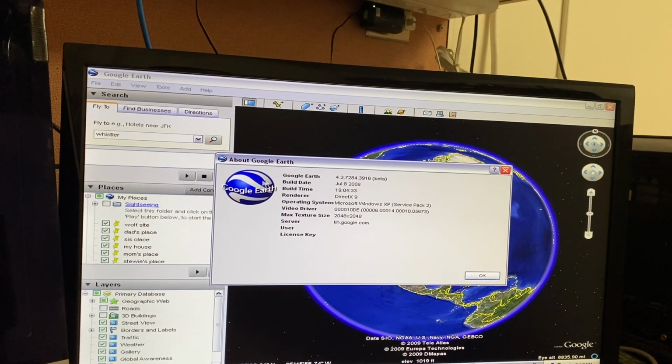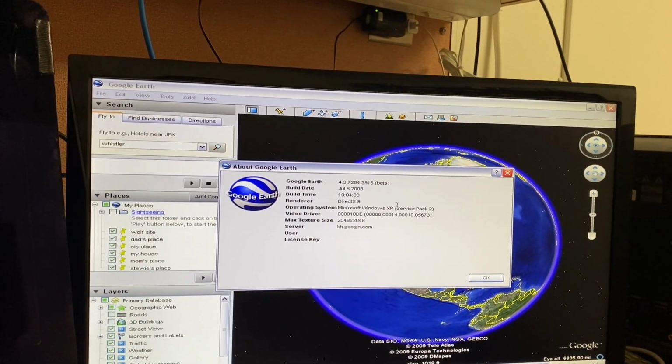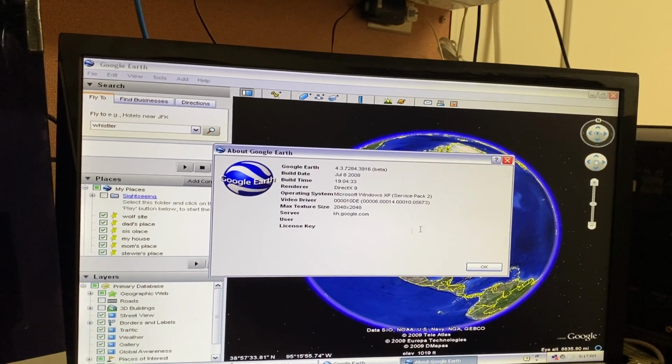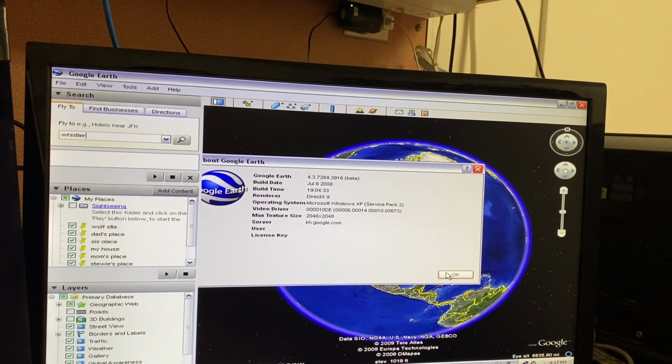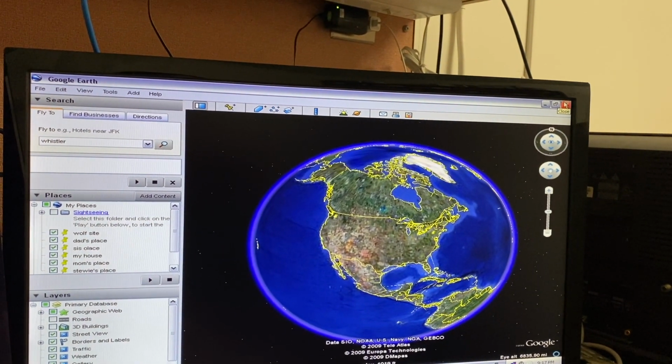Google Earth 4.3.7284 beta. Build date of July 8th, 2008. Now, that's definitely old. Windows XP Service Pack 2. Obviously, this isn't the Plus version. It's just the free version.